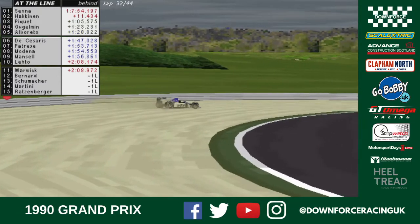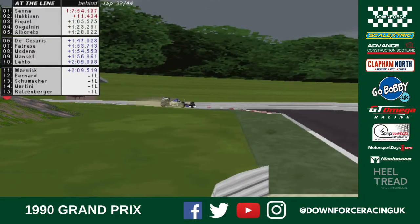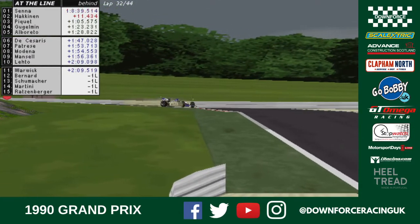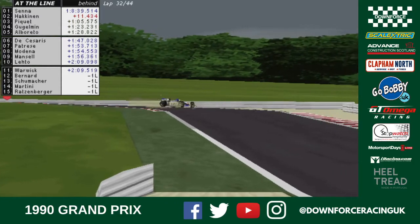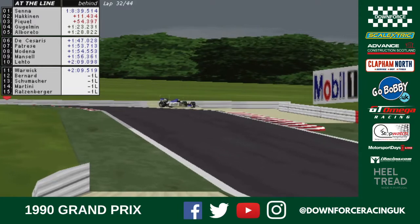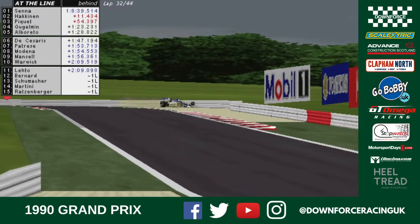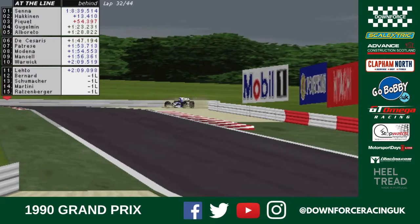So that is a big moment for Schumacher, and that's going to drop him behind Martini's Minardi, behind Ratzenberger in the other Reynard if he's not careful. He's got to get the Reynard going again to drag it out of the gravel trap. But if he just keeps going, Schumacher, he might still get a point from this Belgian Grand Prix. He's only 13th in the Reynard, behind the two Monteverdis of Leto and Bernard.